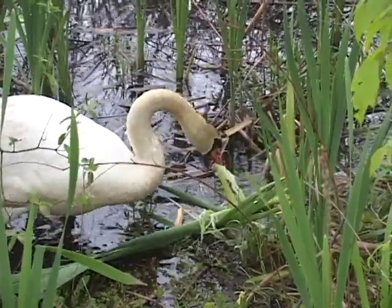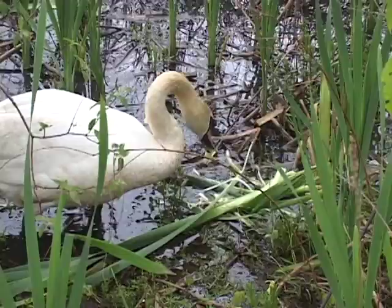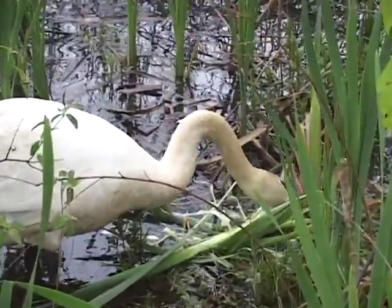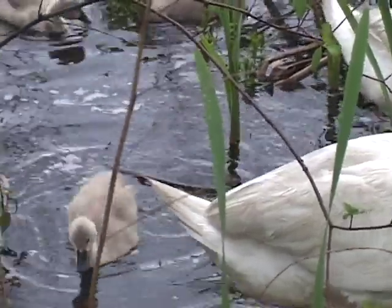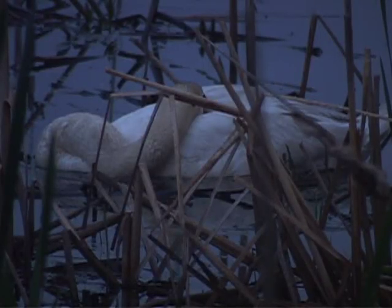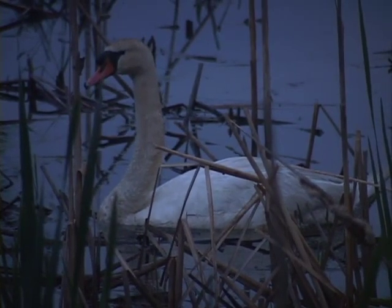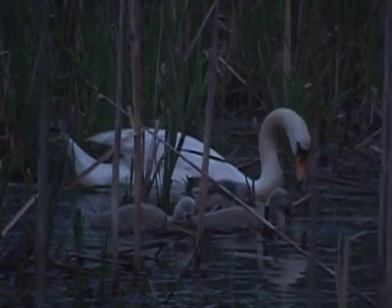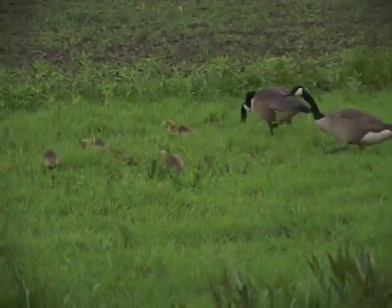Here is Dad tearing at some reeds, but he only eats a little bit at the bottom. This one's having a hard time. Can't rest too long. Back to taking care of the kids. Our goose family likes the garden.